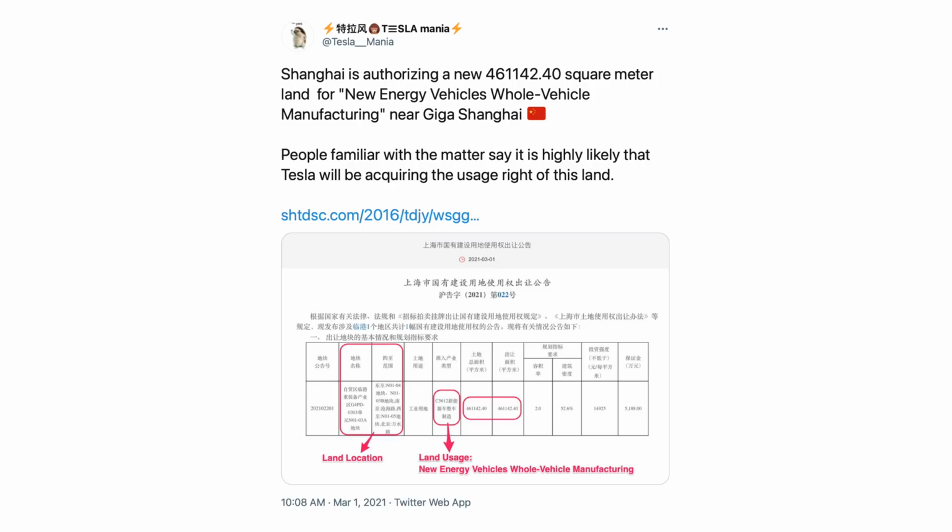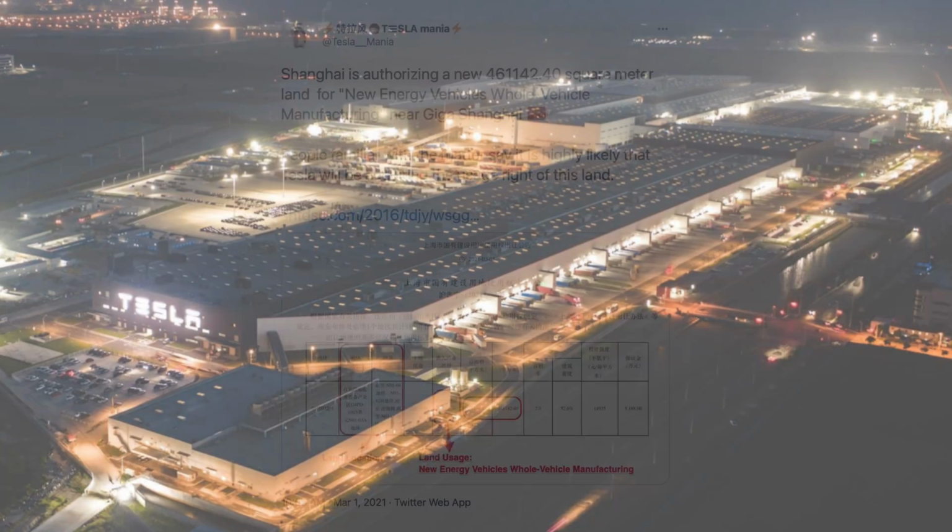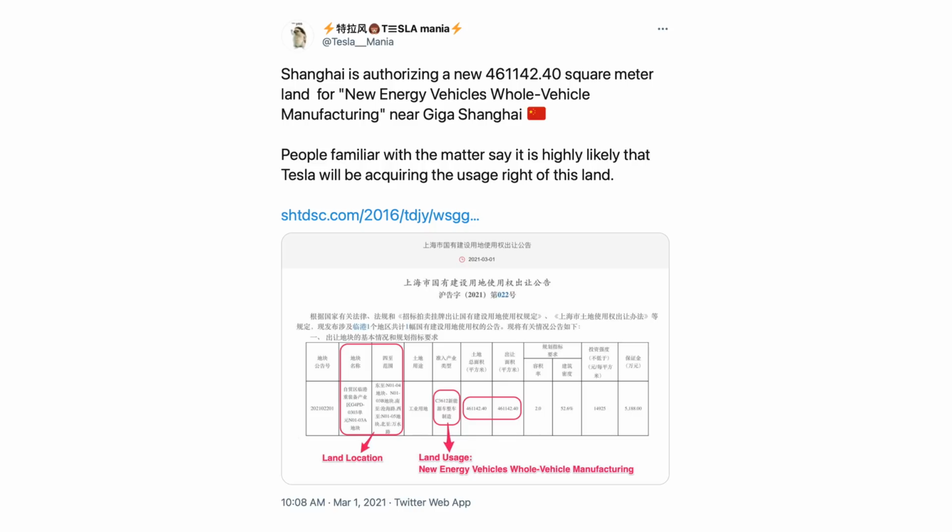So 460,000 square meters, that's about 114 acres. Giga Shanghai right now is about 214 acres, so this would be about a 53% increase in land space if this is for Tesla. The other important point there is this is for whole vehicle manufacturing. So again, if this were for Tesla, this wouldn't just be for batteries, this would be for full vehicle production.